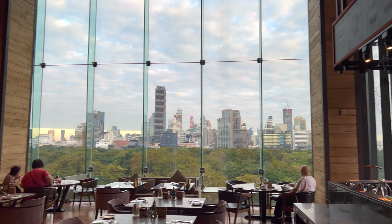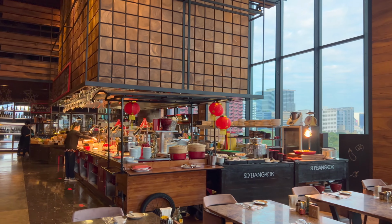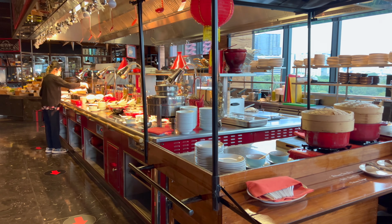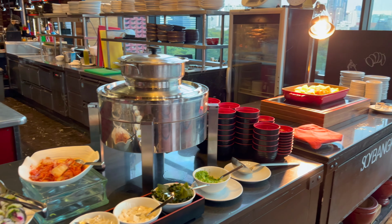Breakfast was chargeable at 900 baht and was just okay. Probably not worth the price if it's not included in your rate. The Red Oven restaurant also has a small terrace which apparently is not in use. The buffet has a selection of Thai, Japanese, and Western dishes with an egg station as well.